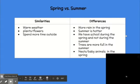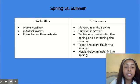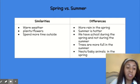Wow, scholars, I learned so much about the different seasons. Team, I noticed a lot of similarities and differences between spring and summer. What are some of the similarities and differences that you noticed? Let's start with similarities. What are some similarities you noticed between spring and summer?